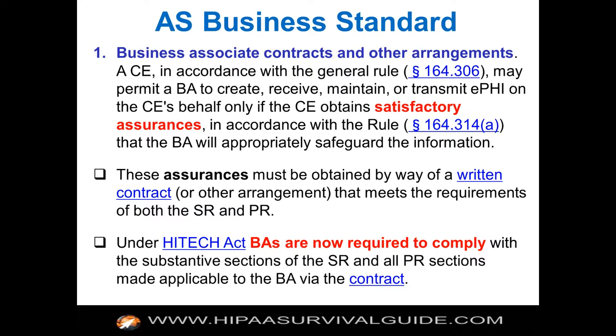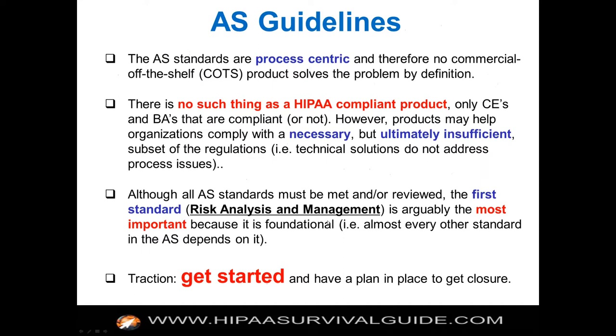Now, you've got to have a signed contract, but that's not enough. Necessary, but not sufficient. Administrative safeguards are process-centric. There's no such thing as a HIPAA-compliant product, first of all, for anything. Products can't be HIPAA-compliant, only covered entities and business associates. There are no COTS, commercial off-the-shelf software, that's going to help you with the administrative guidelines. That's an organizational problem. That's a problem you've got to solve for your organization.